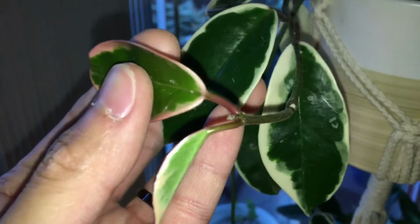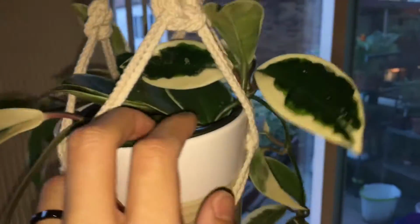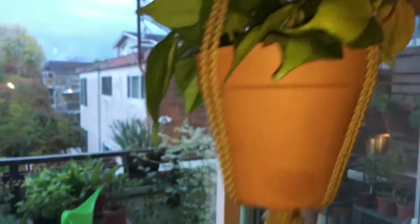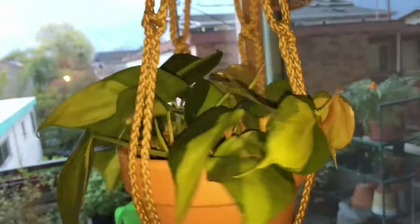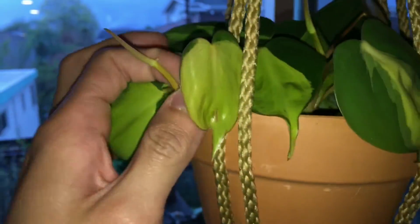And then here we have the Hoya plant. You can see this new growth is taking off. And the plant just looks happy in general. Here we have the philodendron, or I forgot the name. But yeah, it's doing well. The vines are coming out slowly now. Hopefully it will be hanging soon. And then this huge prayer plant is doing well, as usual.